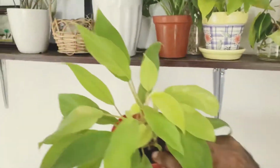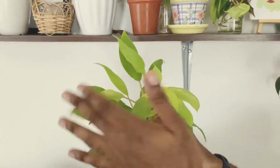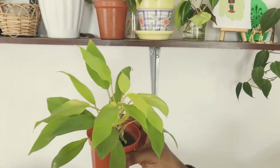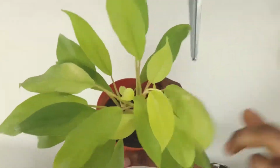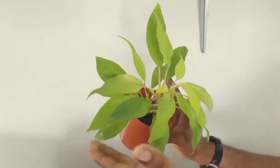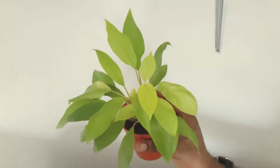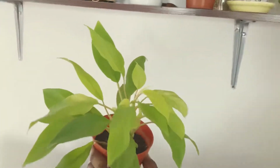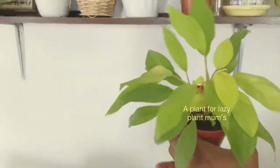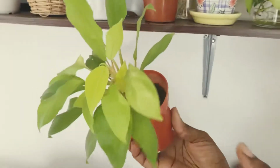This is a philodendron lemon lime upright. Yeah, there are two variants of this. There's the one that is small and compact, which is this, and there's one that climbs up. These guys are not as easy to come by in Lagos. I don't know about other parts of Nigeria, but in Lagos this would be an uncommon find. And they are very easy. I'm actually a very lazy plant mom, so I always go for a very easy plant. So if you are lazy like she is, get this plant. Philodendron lemon lime upright.